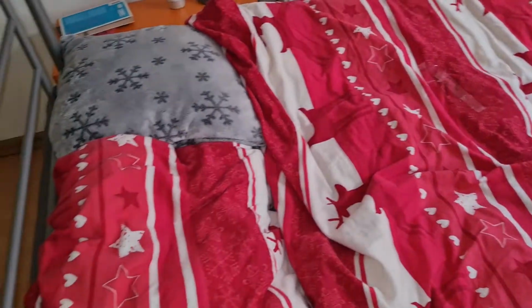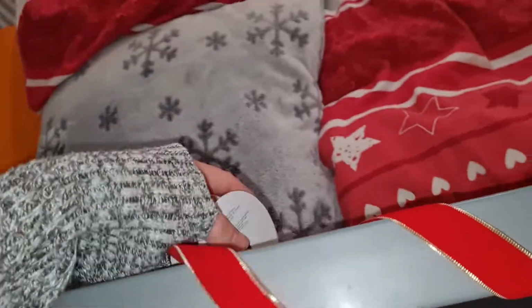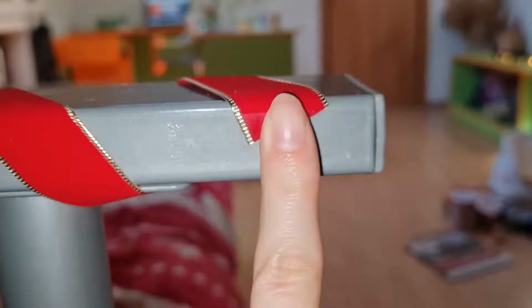So since my plan doesn't work, I thought of using that really cute ribbon here. Since my bedding is also red, I guess it works. Okay, this was very complicated to film with one hand, but you get it, just twist it around. It's not rocket science. And then just stick it with some scotch on the inner side so you can't really see it from the room.